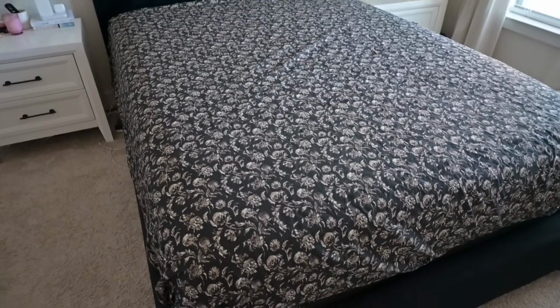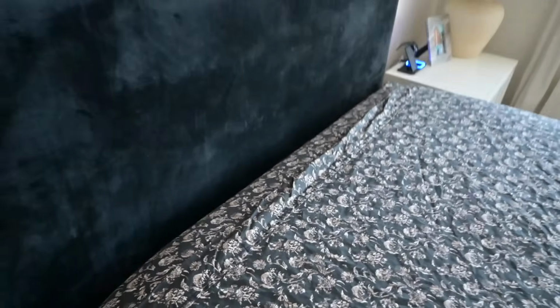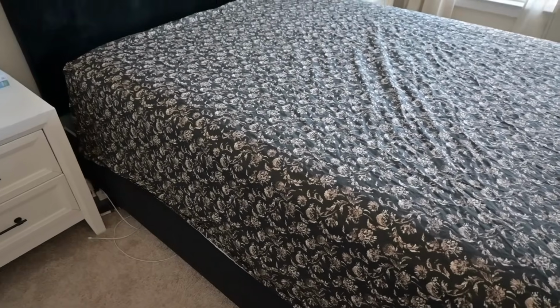I just wanted to see what the bed sheets would look like on the bed, and I love them. I think they're so pretty and so luxurious, and the black on black I think looks really good. So yeah, I think I'm gonna actually take them back off just so I can let the mattress breathe for the 24 hours that it needs to.